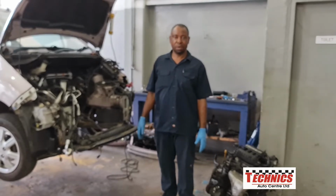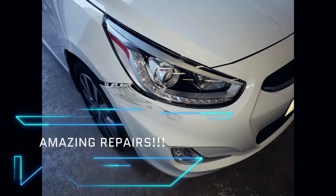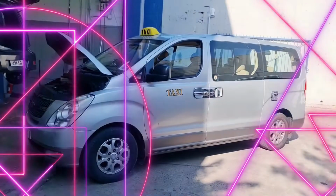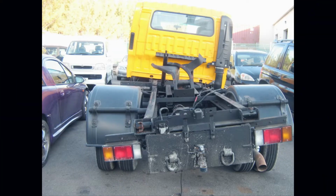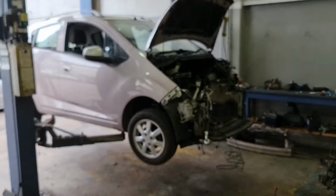Today we have a Chevy NG Spark with a transmission problem. Customer was driving, heard a loud noise, and the transmission stopped going into drive and reverse.